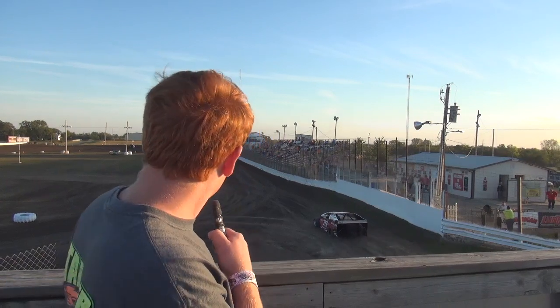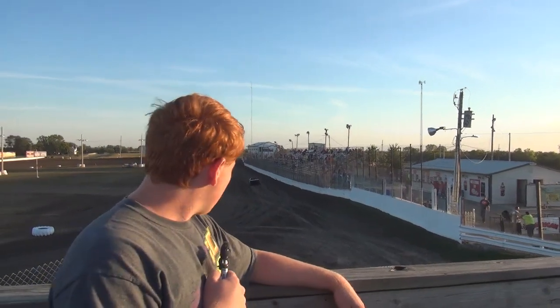They got the track packed in, a couple cars going out to do a little packing in a little more. Driver meeting just got over with, and we'll get to racing here at I-35, where there's more dirt tracking at its best.